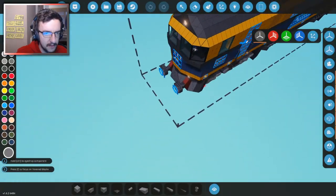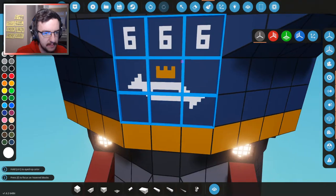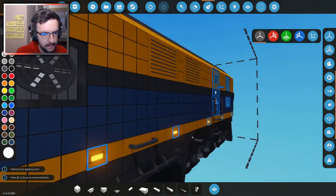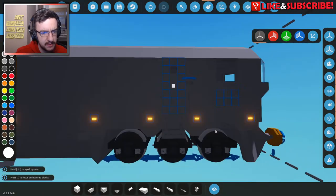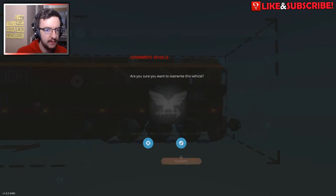Let me paint that thing as well. One sec. So in each one of these, we're missing a block right there, I believe. Yeah, there we go. So we're gonna do it here as well. Go backwards, this one, go this way, this one, and this way, this one. There we go. All right, cool. Save it. Yes. Boop. There we go.